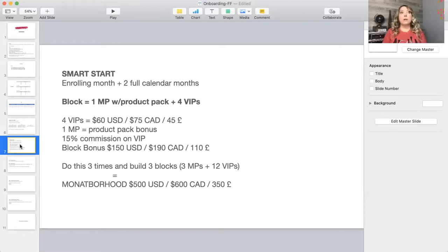When you talk to people, just tell them the product pack amounts from Essentials kit up. Or psychologically, it's even better if you start with the highest and then work your way down. So little trick there for you.